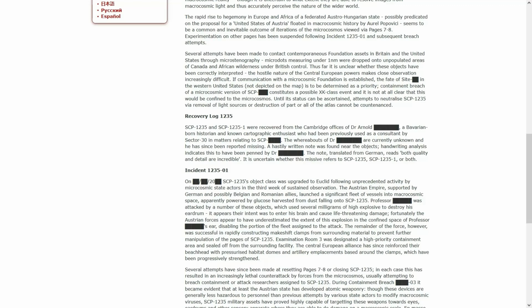If communication with a microcosmic Foundation is established, the fate of Site Blank in the western United States, not depicted on the map, is to be determined as a priority. Containment breach of a microcosmic version of SCP Blank constitutes a possible XK-class event, and it is not at all clear that this would be confined to the microcosmos. Until its status can be ascertained, attempts to neutralize 1235 via removal of light sources or destruction of part or all of the Atlas cannot be countenanced.